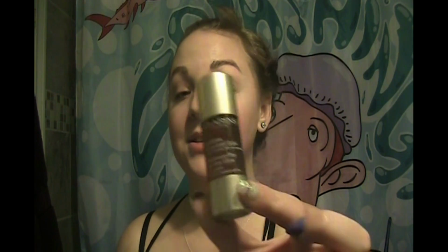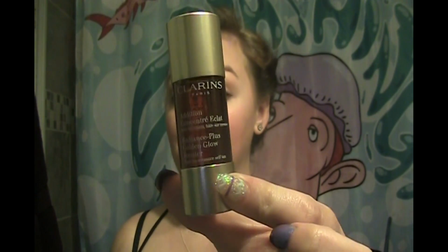For the past few days, I've also been doing the Clarins Radiance Plus Glow Booster in my moisturizer about once a day, and this is giving me a really nice glow to my skin, like I've got a little bit of a tan going on, and I'm loving it because everyone feels like they look nicer with a tan, let's be honest, and I'm so fair as it is, adding a tan ain't gonna hurt me. It's not going to hurt me because it's not including the sun. So I'm gonna do that tonight.